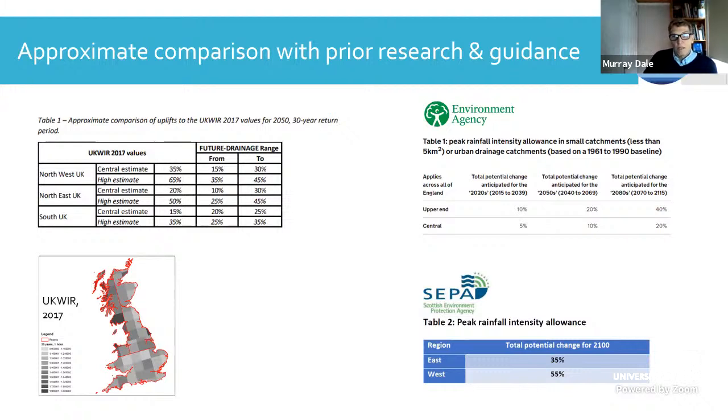And when you compare those with the existing guidance, they indicate that there might be some higher rates of change on the national scale than in the table on the right, which shows the central and upper end uplift estimates for the 2050s. So the 10 and 20% there from the Environment Agency, that central and upper end may well be worth increasing. But the Environment Agency, as we understand it, is taking on board some of this output and deciding how to make use of it in updated guidance, which I understand will be released in the second half of next year.